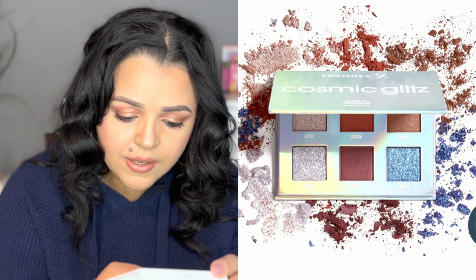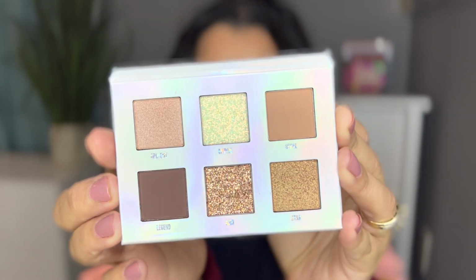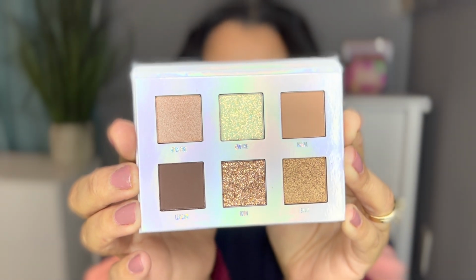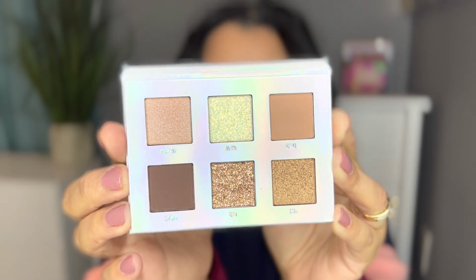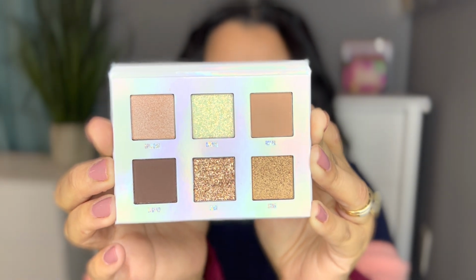And this one is the So Pretty Transformation palette. Okay, I'm guessing that's what this one is called, but the other one says Cosmic Glitz. It has a little mirror, which I like. But it's more on the soft, neutral side. And this is what it looks like. Now I feel kind of bad because it's still beautiful, guys. I feel like this palette is gorgeous. Look at those glitters, the shimmers. You have a deep brown to make things a little bit smoky and deeper. So it is really pretty.